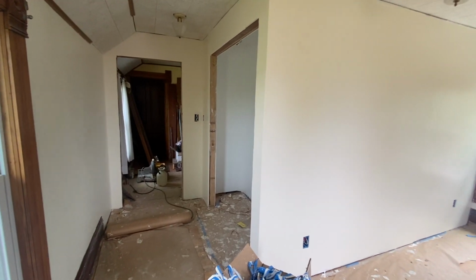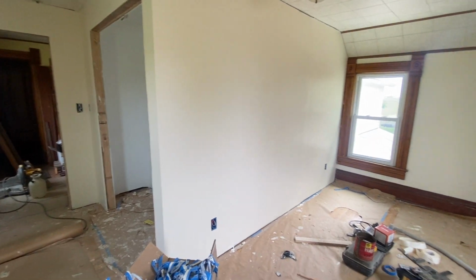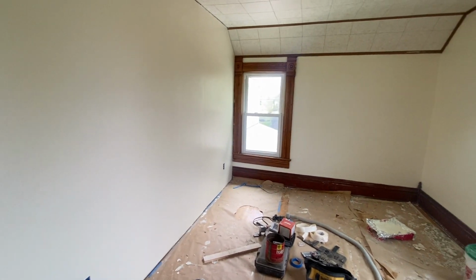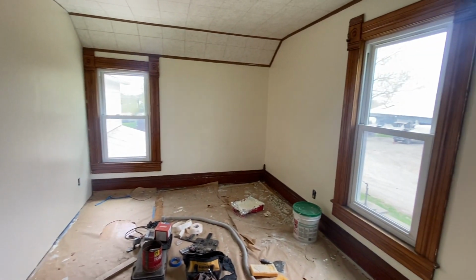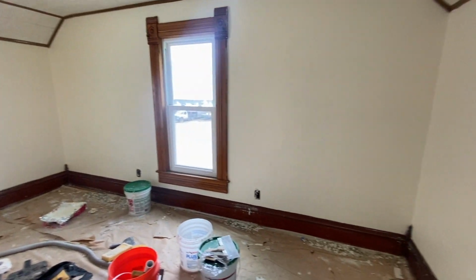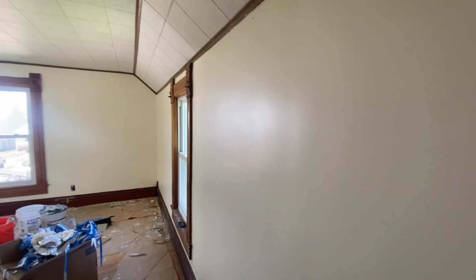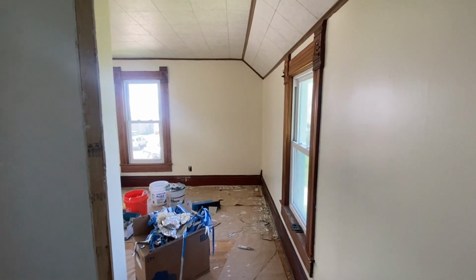But his room is really starting to look very, very good. And Kyle and his dad have built him a closet in here. Because of where we put the bathroom, it took out the original closet, so we did have to build another one in here. And I believe Kyle has some plans for some shelves to go in there, as well as an area to hang clothes.